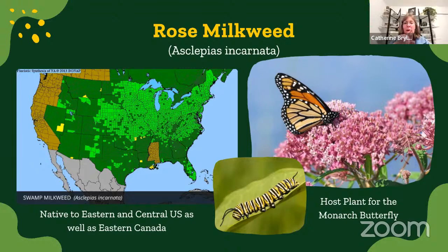And one thing I wanted to mention about this, don't let the name swamp milkweed deter you. Yes, it will do well in wet conditions, in some very wet conditions, but it doesn't have to have wet conditions. It also does very well in medium soil. It probably would suffer some in a drought or very dry soil. So you maybe wouldn't want to put it in a very dry place unless you're willing to water it. But your average garden soil, it will do absolutely fine.